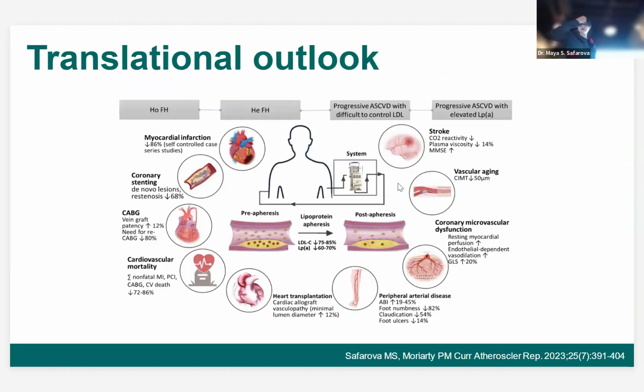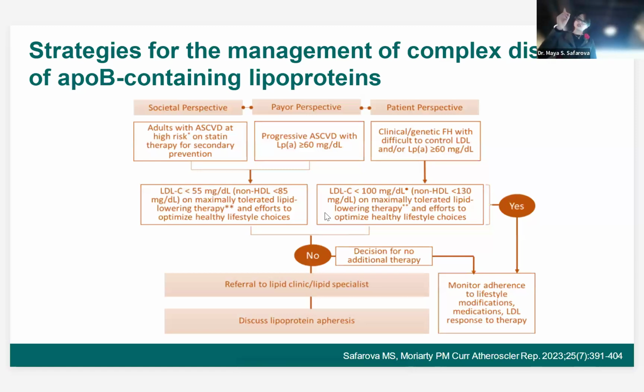Now, lipoprotein apheresis over the course of decades has been studied, as we talked about, focusing on outcomes such as myocardial infarction and stroke, and looking at carotid intima-media thickness as a marker of vascular aging. It has shown improvement in patients with microvascular dysfunction, for instance positive stress test and refractory angina but normal coronary arteries, and in lower extremity peripheral arterial disease. It has even been shown to reduce the risk of cellular cardiac allograft rejection in heart transplant patients, and in those treated post-bypass surgery it increased the patency of the grafts, interestingly both arterial grafts and venous grafts.